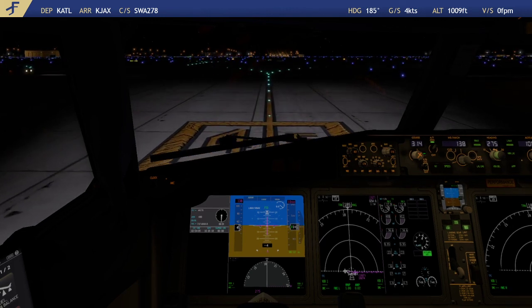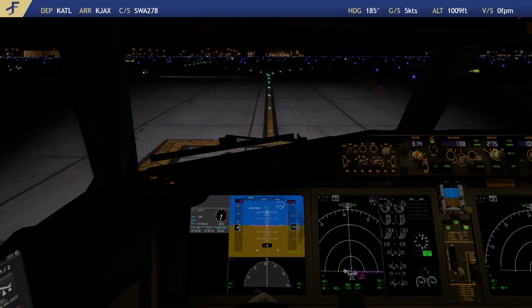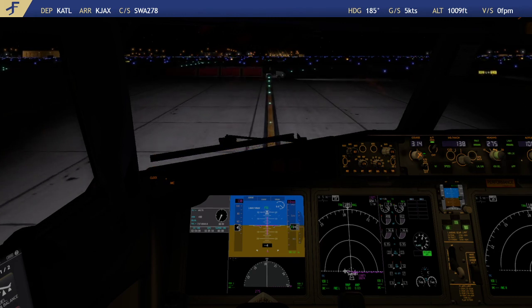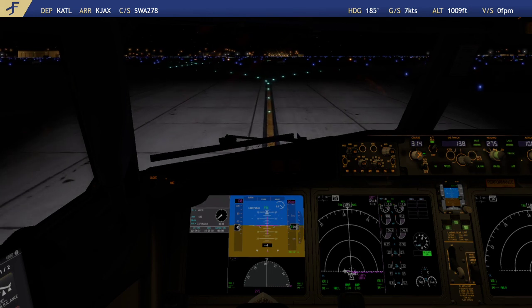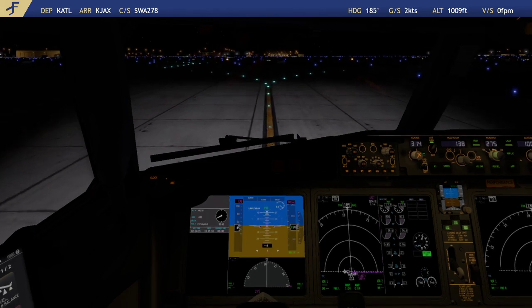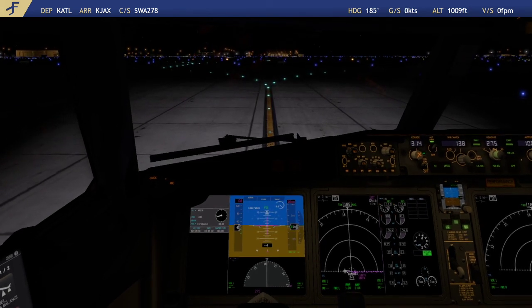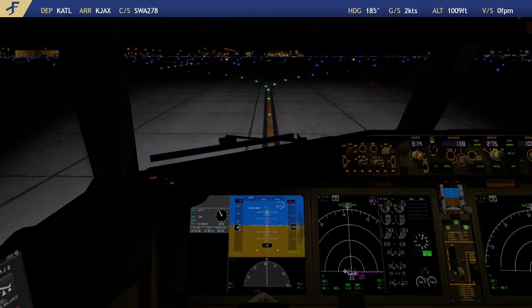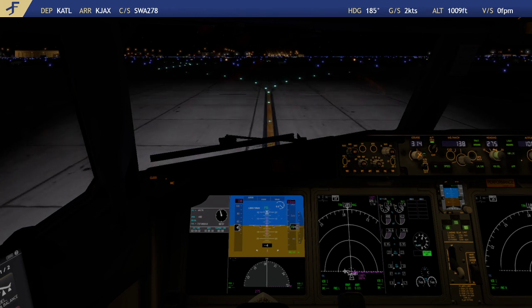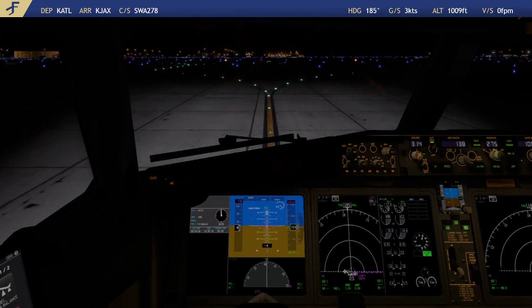Atlanta approach Southwest 278, at the end of ramp 4, beacon 0430, ready to taxi. Southwest 278, runway 27 right, taxi via Lima, Juliet, Mike. 27 right via Lima, Juliet, Mike, Southwest 278. Lima. Potential aircraft 8 is Charlie, current Atlanta, wind 310 at 5, altimeter 3012. 3012, okay.